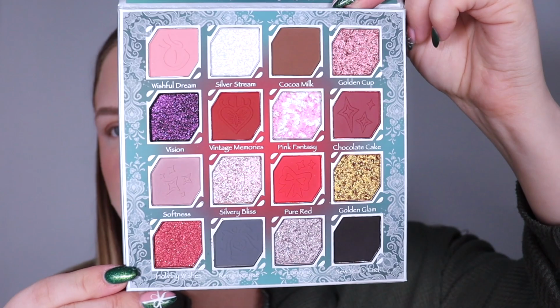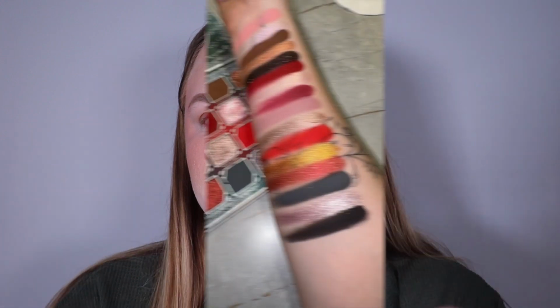So just a reminder, this is what the palette looks like. And I mean, we are going to do a full brownie ready Christmassy look. I've got a gold highlighter on, got a green top. We're going to be full Christmas mode today. So I'm going to pop the swatches of this palette on the screen and then we'll get on to the eye look.